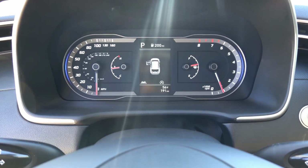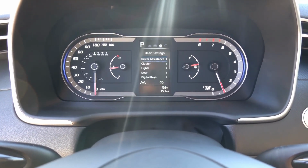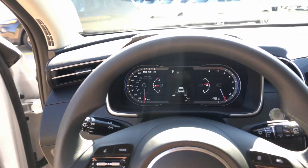It has the 4.2-inch color display in the center, which displays some of your odometer, your fuel economy, your trip information, some of your safety systems, and some of the vehicle options as well. So it isn't a super basic cluster, definitely useful overall.